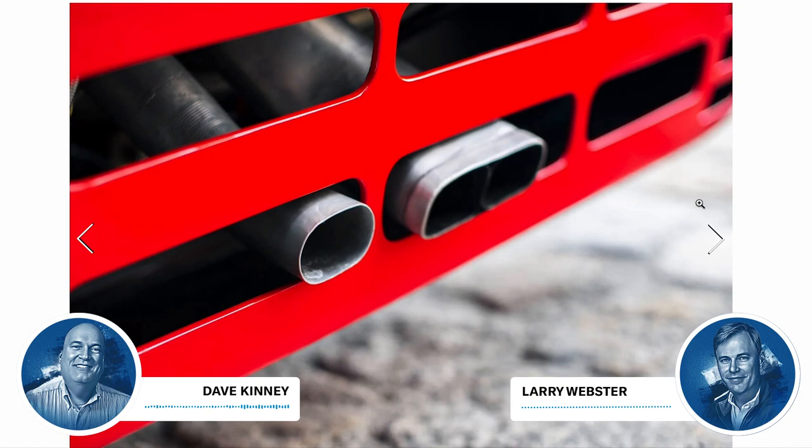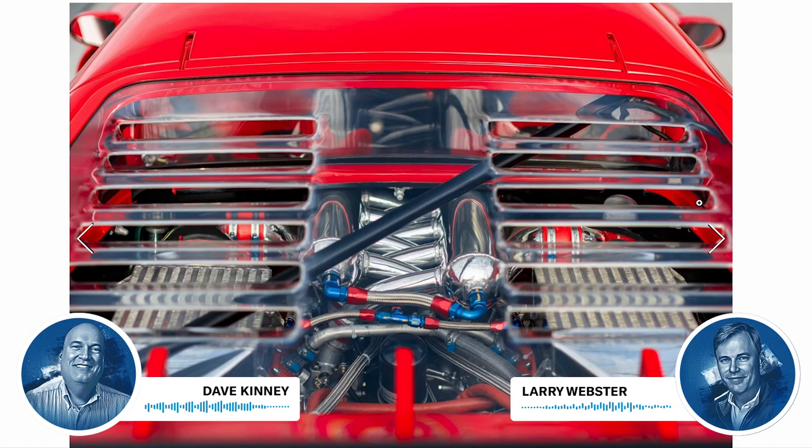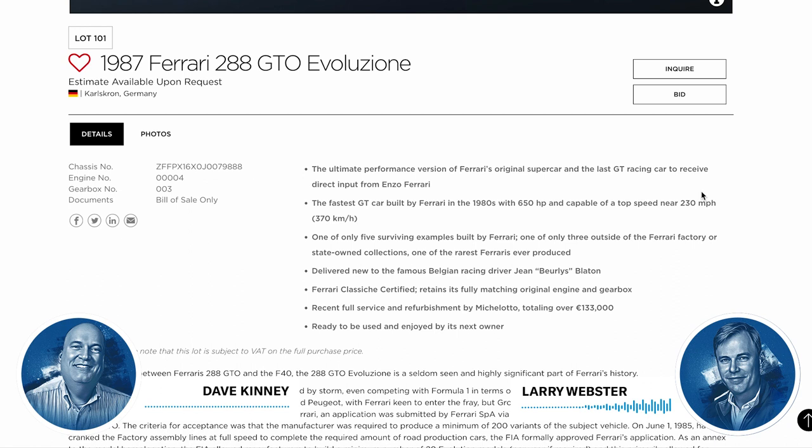So we'll never know what this sells for unless RM Sotheby's announces it, because this is their private treaty, their sealed bid sale. So we can sit here and speculate all we want, but we won't know until we find out from some other source, or possibly the buyer. Okay. So, but yeah, this could be a $5-6 million car. Could be more.